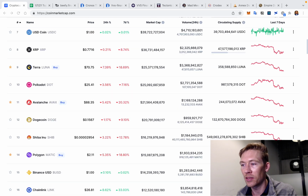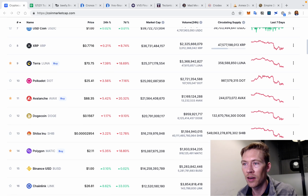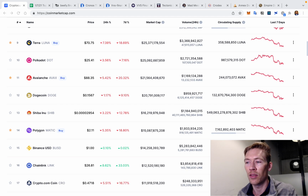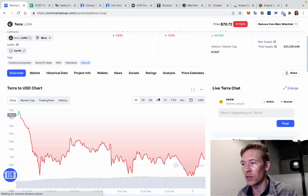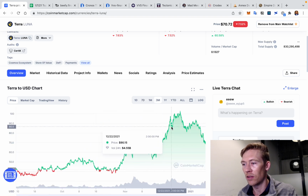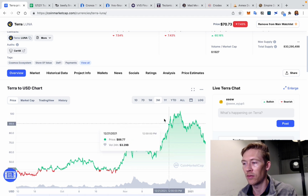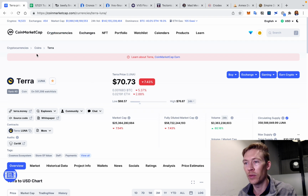So we see the market is tanking and some coins, Avalanche dropped 20%, Luna's down at 70. So you're seeing that everything that really pumped up, like just for example, Luna was pumping when everything was falling. Let's look at this. So everything was falling, and Luna started pumping, got up to almost $100, hit the ceiling, and then started falling. And this is what a lot of things are doing. Yeah, they can bounce back, but we do not know how long that will be.